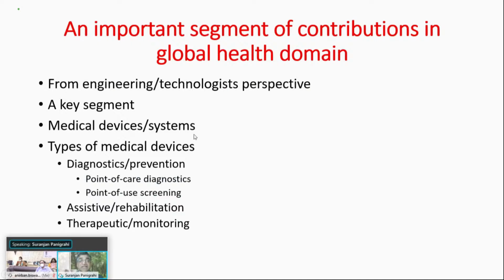So medical devices or systems have many different ways of classification: class 1, class 2, class 3, class 4. I am not using that classification. In these classifications, what I am taking is that one of the most important parts is diagnostics and prevention. And then you have the therapeutic or monitoring, then there is assistive or rehabilitation purposes.